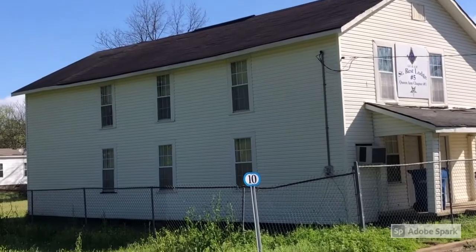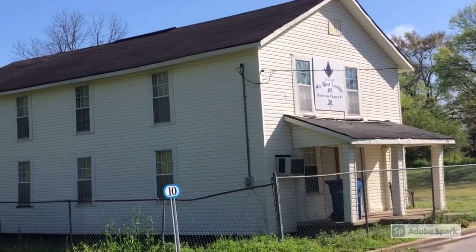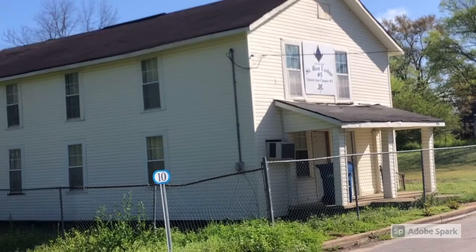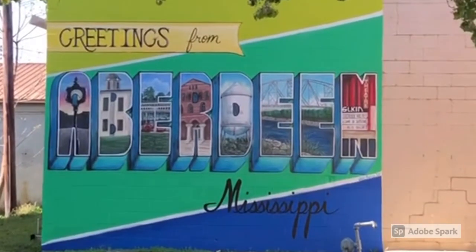The St. Rest Masonic Lodge has been a pillar of strength with the goal to recruit young men and women to become better role models within their community and to train them to become better servants in their houses of worship. Big Daddy and I hope you've enjoyed visiting the Aberdeen Black History Trail.